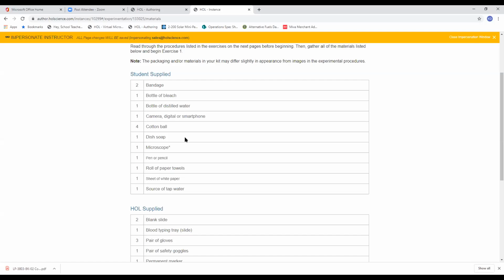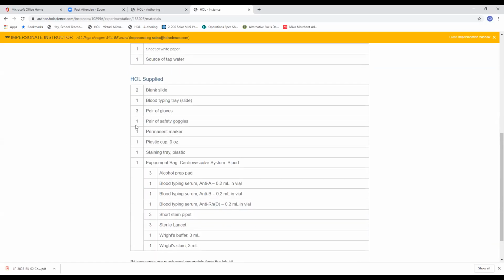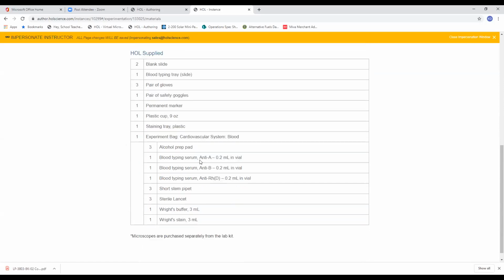The materials that we provide as a science company are just that, science materials. So things such as microscope slides, staining trays, staining depression slides for blood typing, which this experiment is an example of, and then a variety of chemicals and reagents and other labware that are unique to the particular experimental procedures that the student is about to conduct.